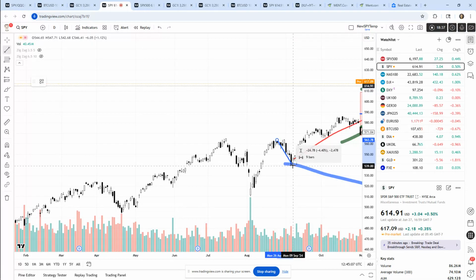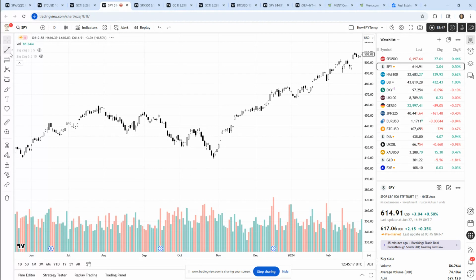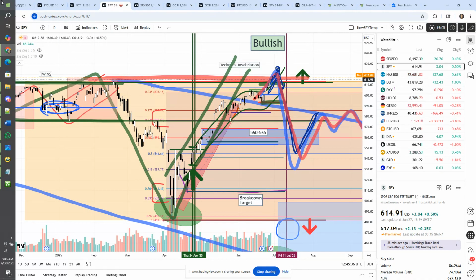That last one was 3, that's 4.5%. Here's tinier ones, 3%. Consolidation, 5.5%, 7.5%. I mean, come on, guys. We've gone all this way. Really, we've climbed up.